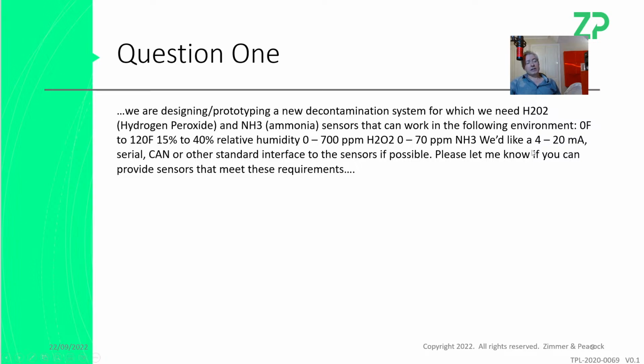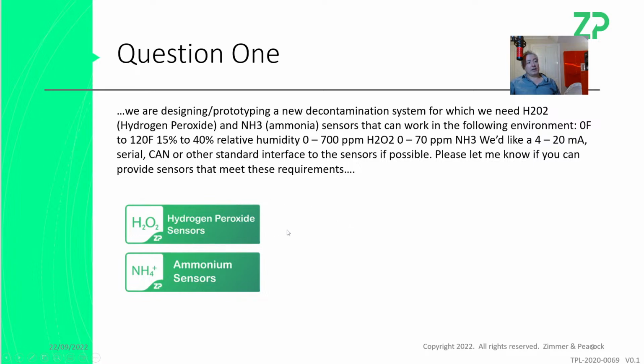Now, they ask here, do we have a sensor that gives out a signal of 4 to 20 milliamps, or a sensor that has CAN capability? These are industrial standards. At ZP, we are aligned with industrial standards, but I'll discuss it a little bit more. I have already contacted this person and said I'm not entirely certain that we have what they need, but I will make a more detailed, not formal, response. So we have hydrogen peroxide, and here we have ammonium, and I understand they're asking for ammonia. Spelling wise, it's a small change, but it's quite significant.